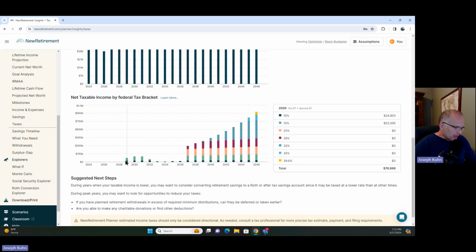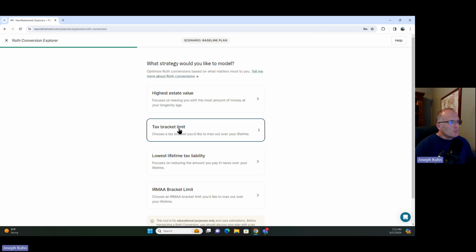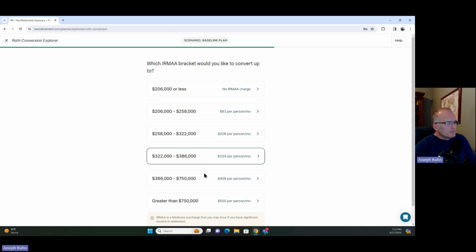So let's go to the Roth Explorer. Again, I'm just going to click down here on Roth Conversion Explorer. And then the first thing it asks me is, how do I want the model to work? Do I want the highest estate value? Do I want to do it by tax bracket limit, like I want to fill up the 12% tax bracket? Do I want to have the lowest lifetime tax liability? And then a new one, this is brand new, by your IRMAA bracket limit. This is the premiums that you have to pay for the supplements on Medicare here in the United States. I'll show that one. So what do you want to be your maximum premium? It lists them out right here.